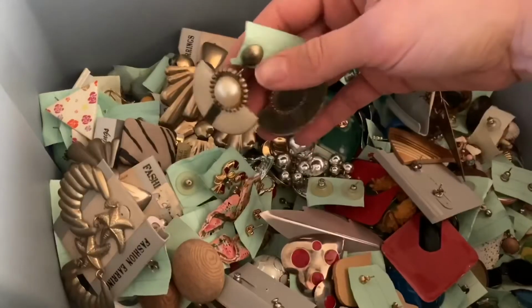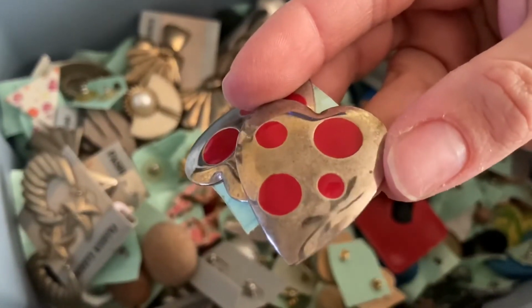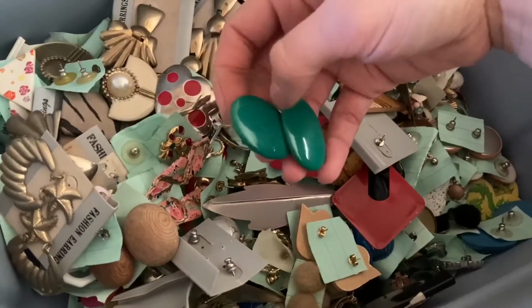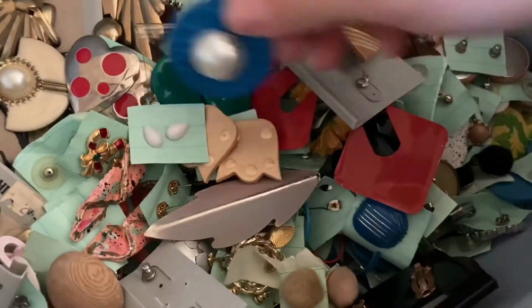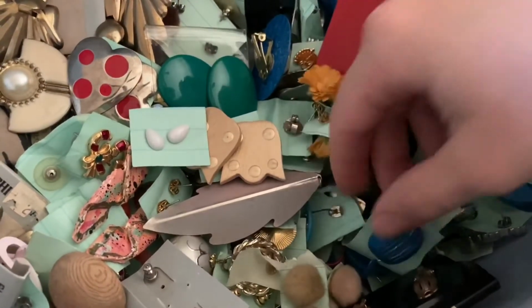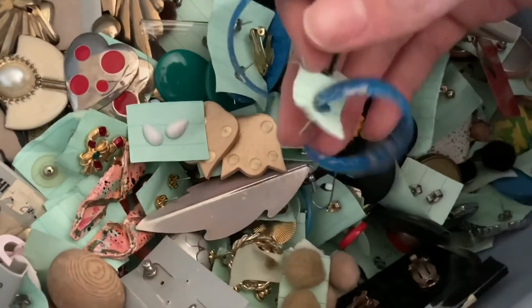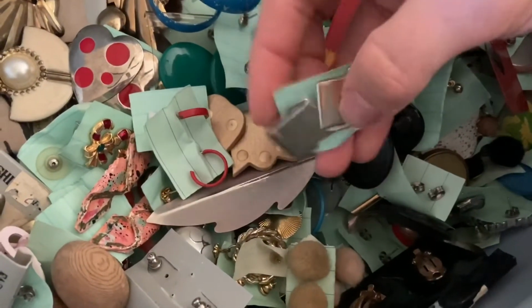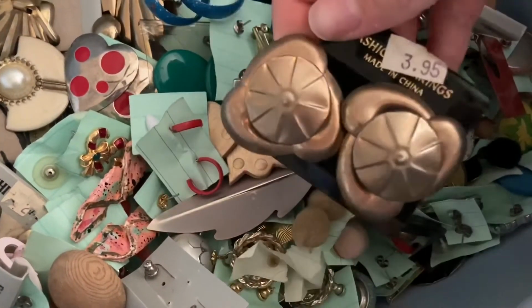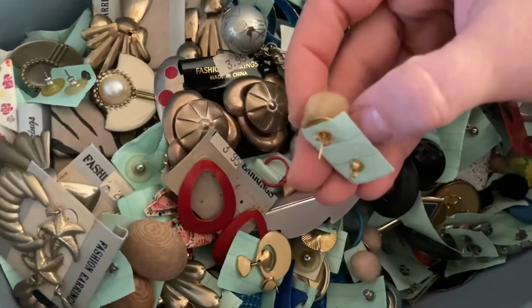Some of them still have the original backings on them, and some of them are all stuck to this green paper just to have some sort of backing so they don't all get lost together. There was a lot of clip-on earrings also that I want to put together and just sell at once. So if anyone's interested in that, let me know and I'll be sure to put those up. But all of these are just so amazing. I don't see earrings like these anymore.